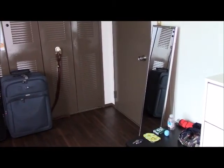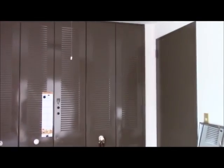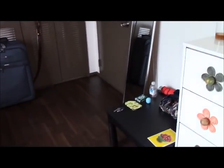Alright, let's start off this little tour. So here is my door. It's about 3 feet taller than me, so you can imagine any gaijin could fit through there, and that means foreigner. Next to it is this huge metal closet.